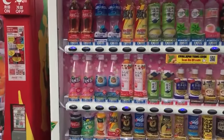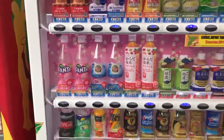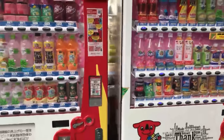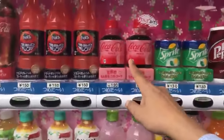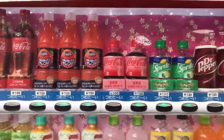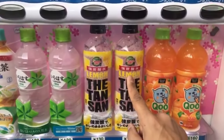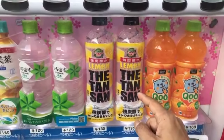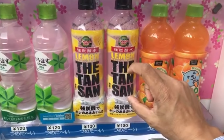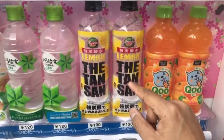Like, what can you find in here? Peach Fanta, which I drank in a competitive peach drink. And with this one, which is Peach Coke. So both of the peaches are here, and Blood Red Orange Fanta. So they have the entire fruit range here. This one is a new drink by Canada Dry. It's called the Tansan. And Tansan means carbonated water, Tansan Sui. But Tansan also means Mr. Tan, or people with tans. And I could qualify for Mr. Tansan.